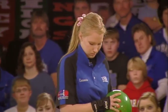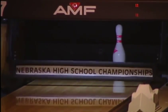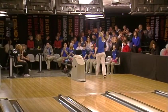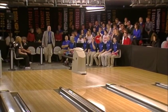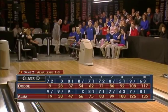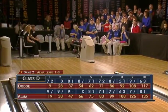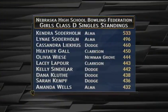You know, yesterday the singles competition also going on in girls Class D bowling. Let's take a look at the Class D results, and you'll see that it was very productive for the Alma Cardinals, Soderholm, both Kendra and Lene finishing first and second in the girls' individual scores. Dodge had Cassandra Likas finishing third, as there's the final, 135 to 117. There's Kendra Soderholm and Lene finishing first and second. Cassandra Likas third. And look at the other top 10 finishers.